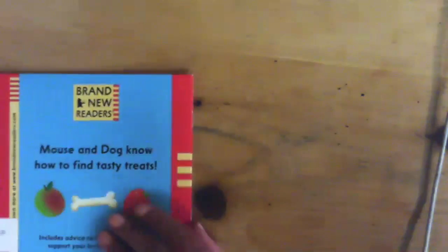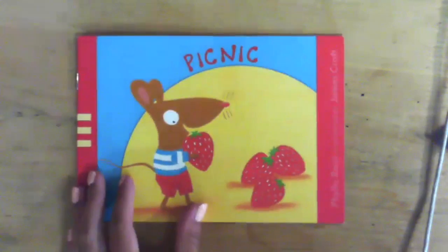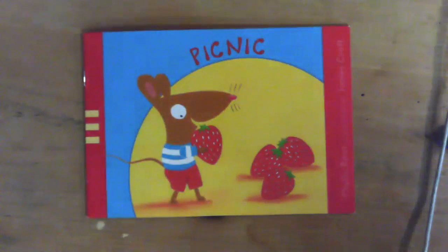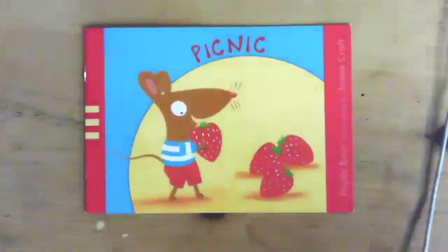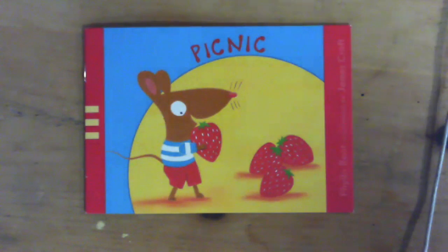Awesome. Let's go ahead and read the book. We'll start by reading together. I'll read a page and then you can read it after me. Ready? My turn. Picnic. Your turn. Remember, you can use the picture on the screen. You can point to the book on the screen, or you can use a paper book if you have one. Remember, you can also pause the video if you need more time.